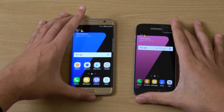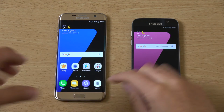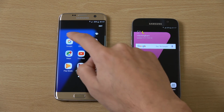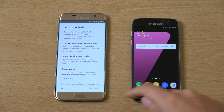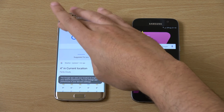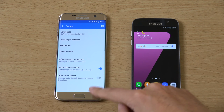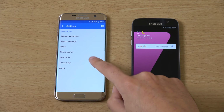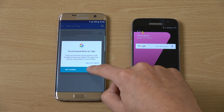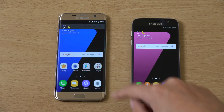So in terms of the other stuff, let's have a look to see if we can see anything. Do we get the Google Assistant? I'm not 100% sure if we do. So we're just going to have a look. Now usually if you do have it, it will come up here somewhere, but I don't think you do get it here. But again, you can probably get it, but you do get Now on Tap if you do want this. So I'm assuming you hold in maybe. There we go. So now Now on Tap's working, as you can see.